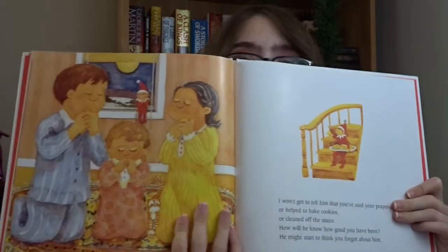I won't get to tell him you've said your prayers or helped to bake cookies or cleaned off the stairs. How will he know how good you have been? He might start to think you forgot about him. I can't speak to you, so says Santa Claus. All of us elves have to follow his laws. I listen to you, tell me your wishes. Would you like a game or some tiny toy dishes? The gleam in my eyes and my bright little smile, it shows you I'm listening and noting your file.